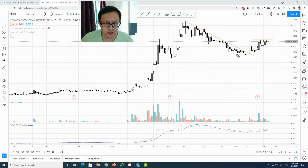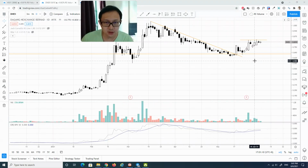Right after it touched the support level, it just sort of stopped the downtrend, followed by this up move. This is the bullish momentum bar that kicked off the momentum. So we have a strong up move followed by another test, and here comes another up move. And subsequently, let me zoom in a little bit here.